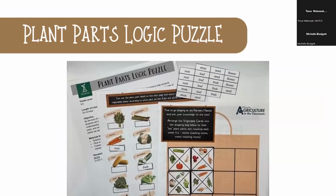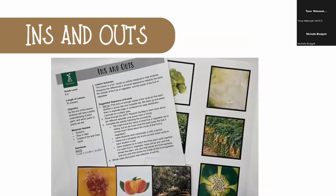We also have this plant parts logic puzzle that's on our website. And so it's part of a bigger lesson, but basically getting kids to think about which part of the plant that we eat. And so this paper here is your farmer's market shopping bag. And then they have all these tiles and they have to match up the root crops with the root crops and the leafy greens with the leafy greens and that kind of thing. And then you have to make it so you can fill up your entire shopping bag by matching all that. So a good way to talk about what those different parts of the plant are, and then kind of challenge them with kind of a logic math kind of puzzle as well. And we've got a couple different versions of that for multiple age groups as well.